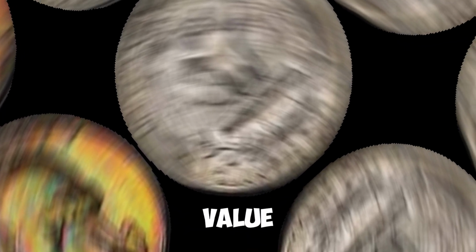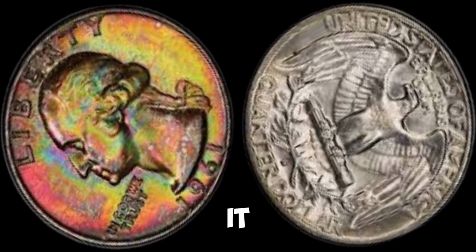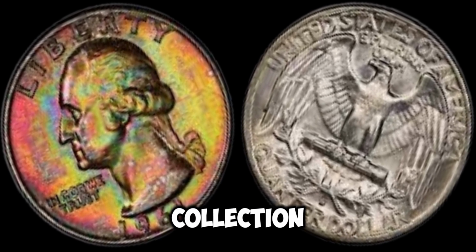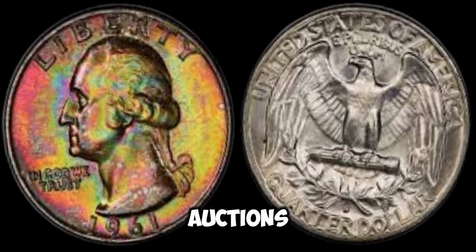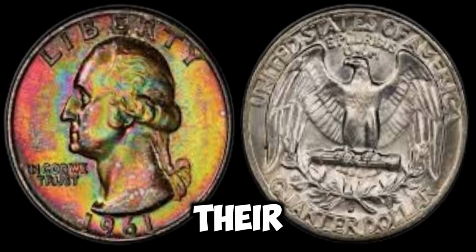The rarity and value of the 1961 Washington quarter with the double die error have made it a grail piece for collectors who are willing to pay top dollar to add it to their collection. Some of the most dedicated collectors spend years searching for this elusive treasure, attending coin shows, auctions, and estate sales in the hopes of finding that one-in-a-million coin that could change their lives forever.